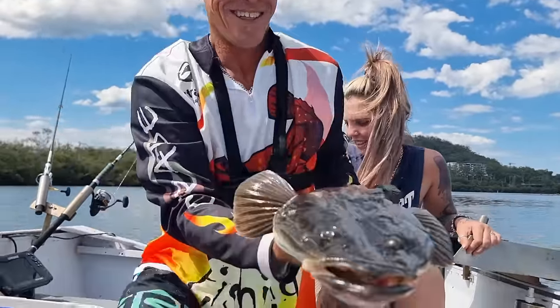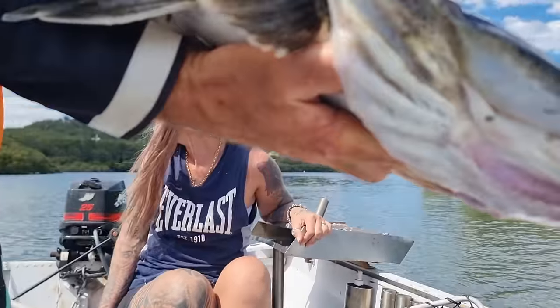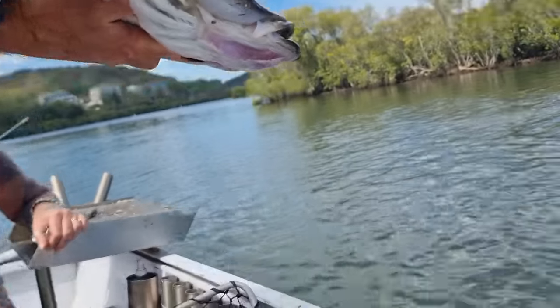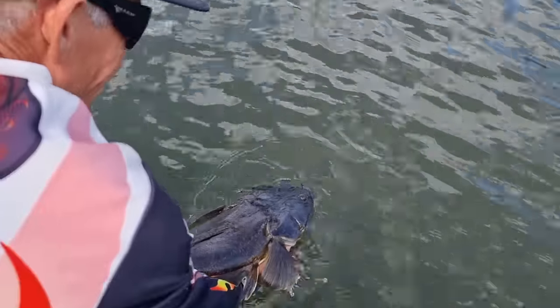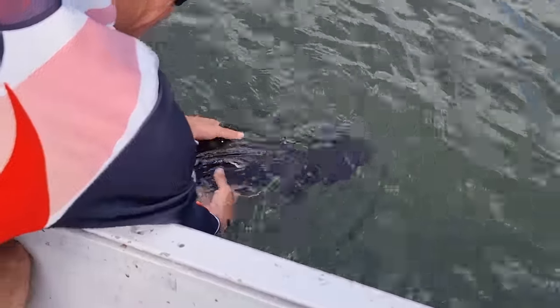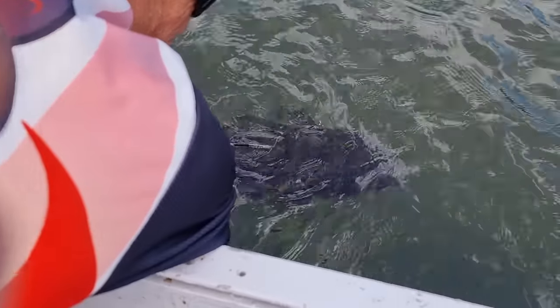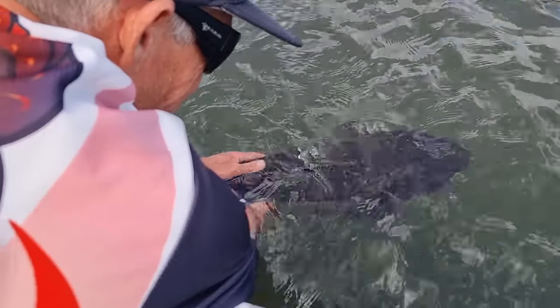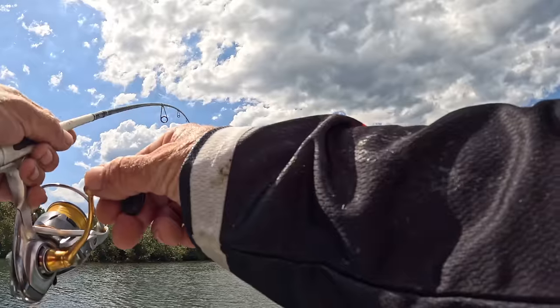Yeah, let it go. Woo. Okay. Ready for this? Come on, big girl. Wow. Look at that. So dark. Such a prehistoric river fish. Whoa. There she goes.